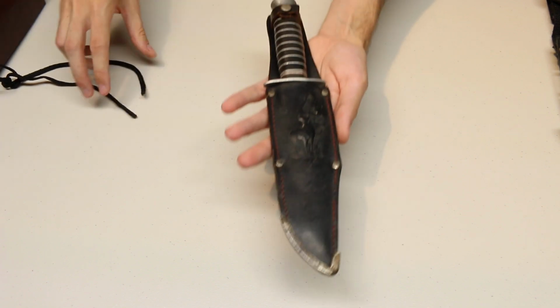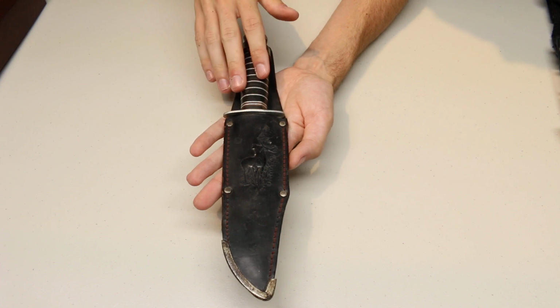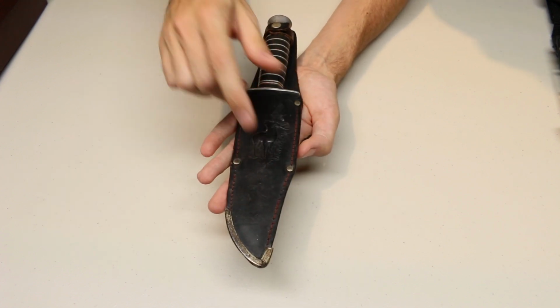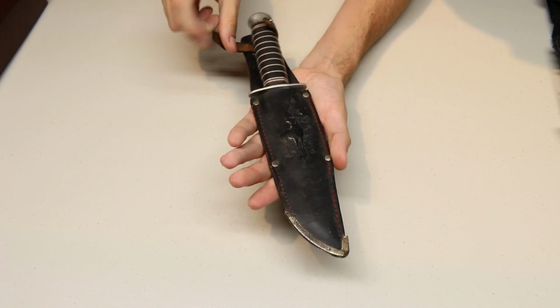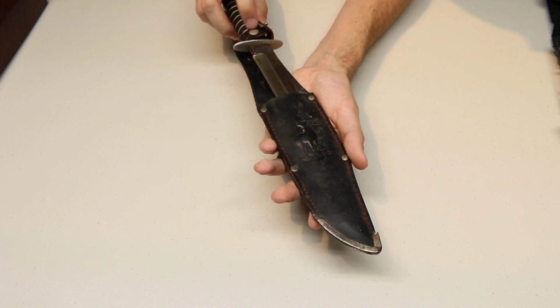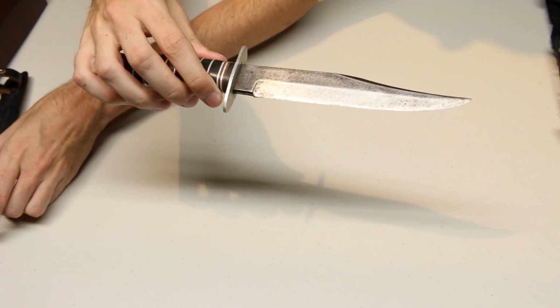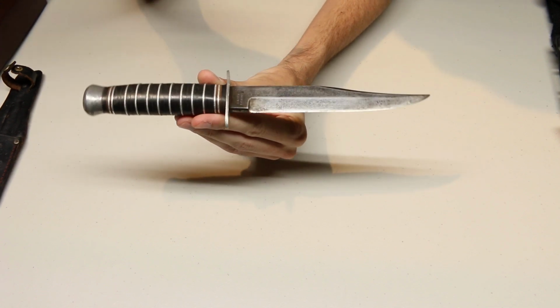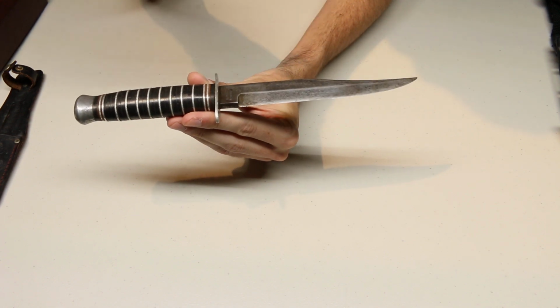Next, we got a German-made kind of a hunting knife. You can see a nice leather sheath. It did have rust all over the sheath, but I was able to remove most of it. This is probably one of my favorite designs of the fixed blades, just because it looks old, has a nice patina on it. It did have some rust, but was able to remove that.